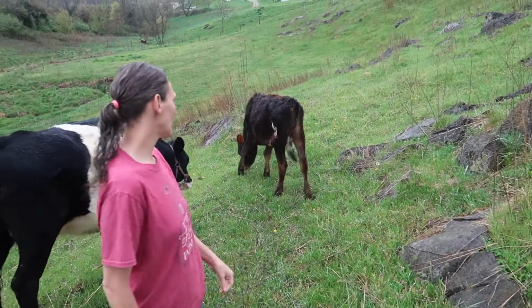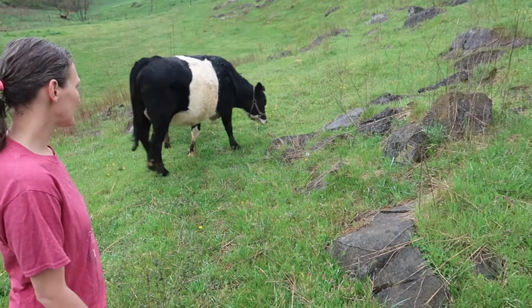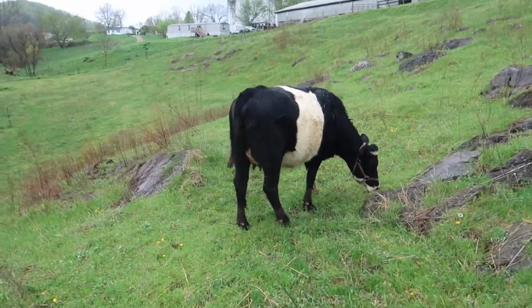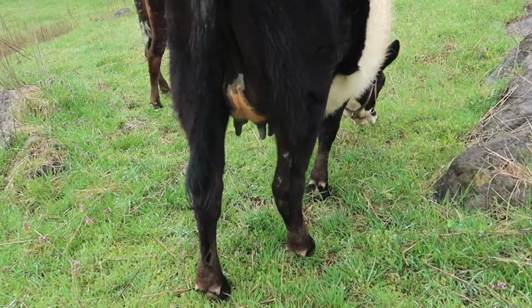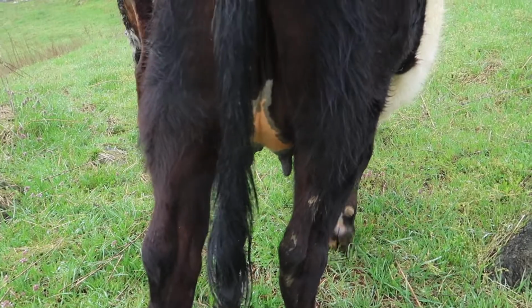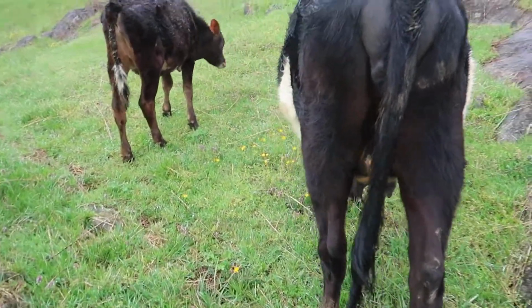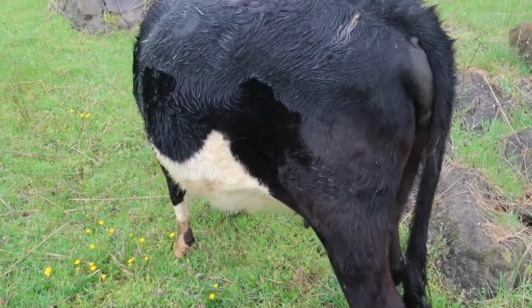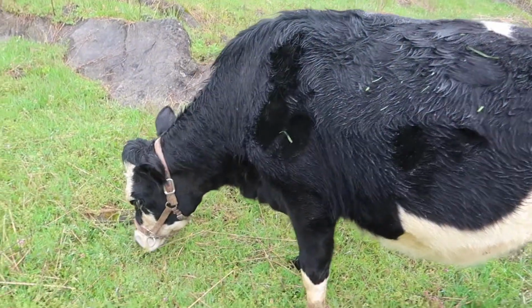And then there's Pepper. He kind of smells like a skunk. Yeah, I was thinking that. He might have run down a skunk and got sprayed. Her udder is really... It is a lot. It's getting bigger. It's filling out more and more. Yep, utterly ridiculous. She's looking good. Getting closer and closer.